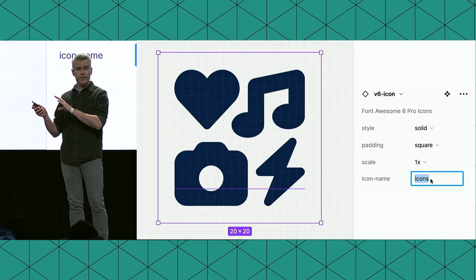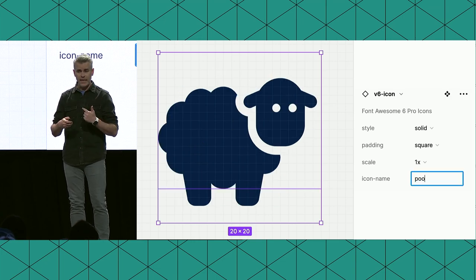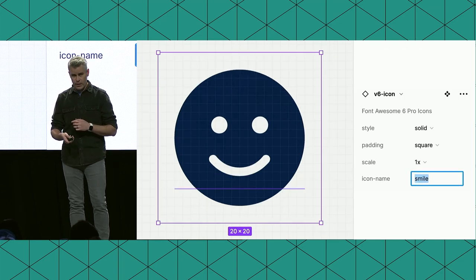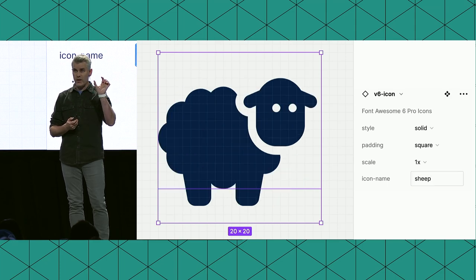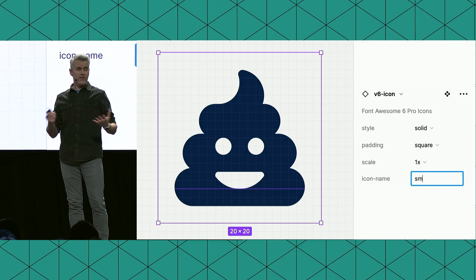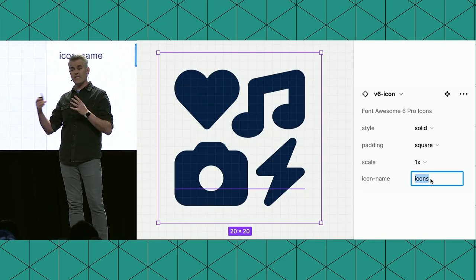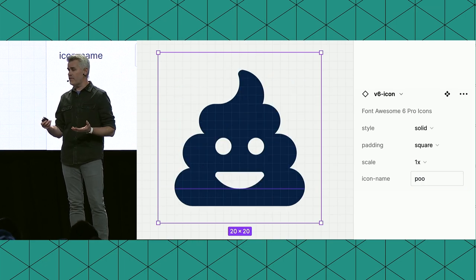Basically, you can type a different icon name in that bottom field there, and it'll swap out the icon. We have style, padding, and scale baked right into it. And we actually use this internally all the time for all of our user interface designs, because this is one little thing that you can cut and paste and just reuse over and over again. And essentially, we've packed our whole icon system, not just the individual families, but the whole system, into a single Figma component, which saves us a ton of time.